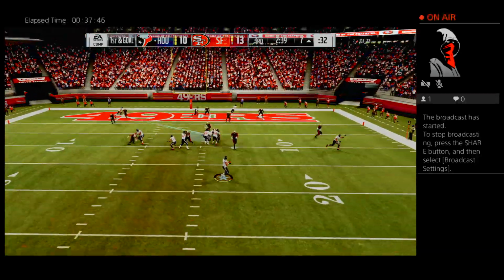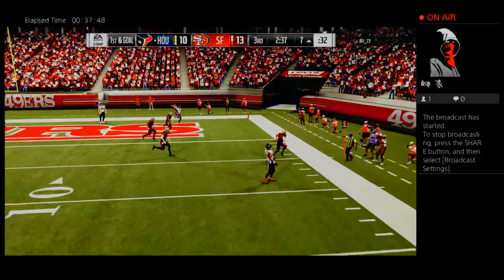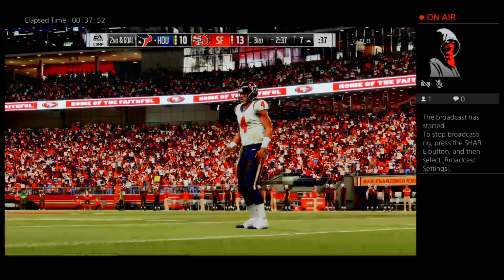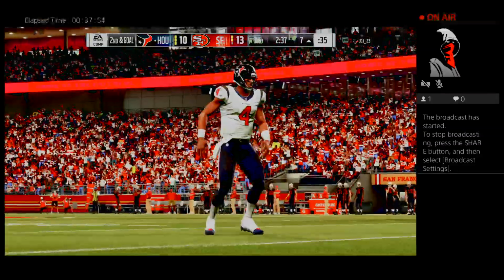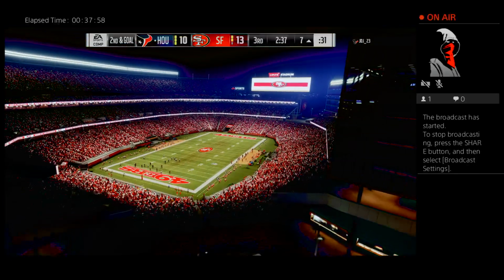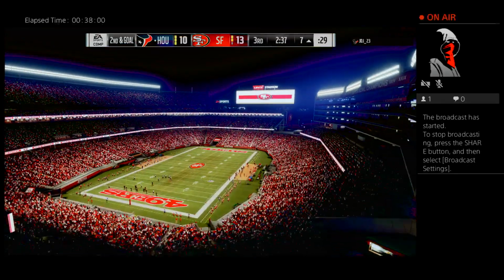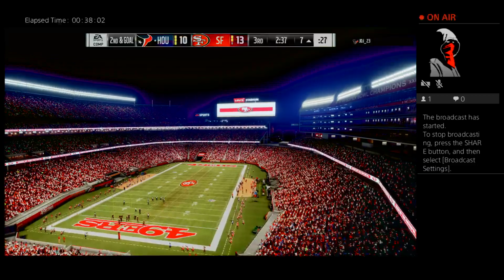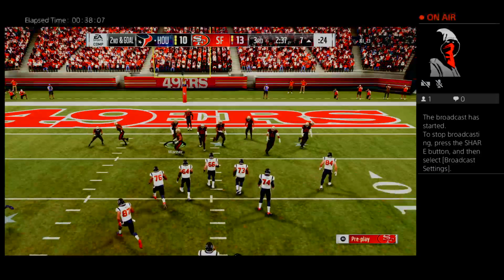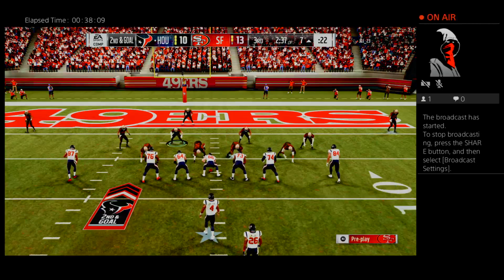Watson sliding out of the pocket, and he's just going to throw this one out of bounds here. Nowhere to go with it. Incomplete. They'll try again here from the 7 on second and goal.